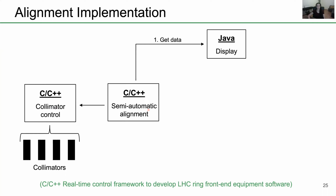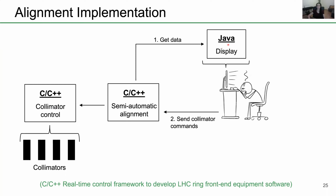Now, the semi-automatic alignment sends the BLM signal and the collimator position to the application developed in Java in order to be able to monitor these signals. And from this display, the user was able to monitor these signals and must constantly oversee the position of each of the collimators, and based on this, control the collimator alignment by sending commands to the semi-automatic alignment. Now, this is the software before 2018.